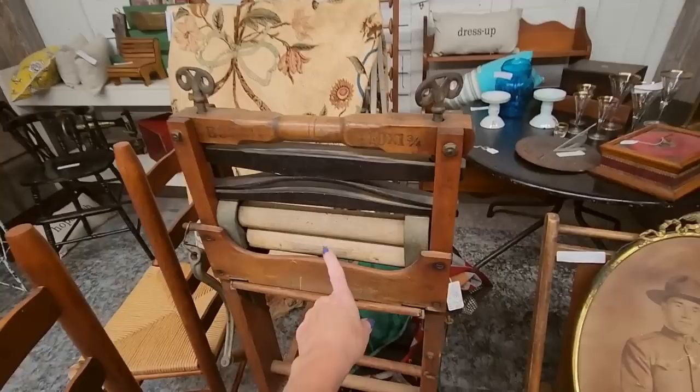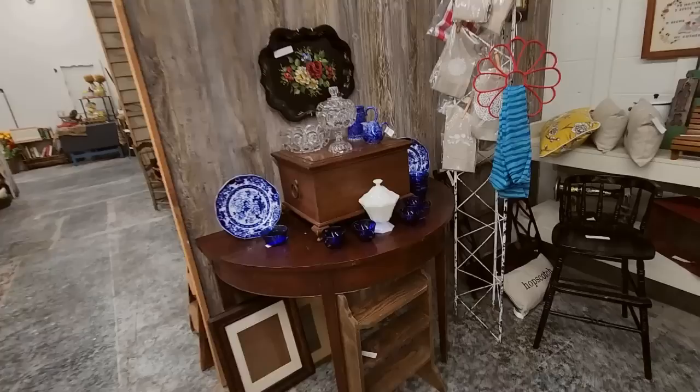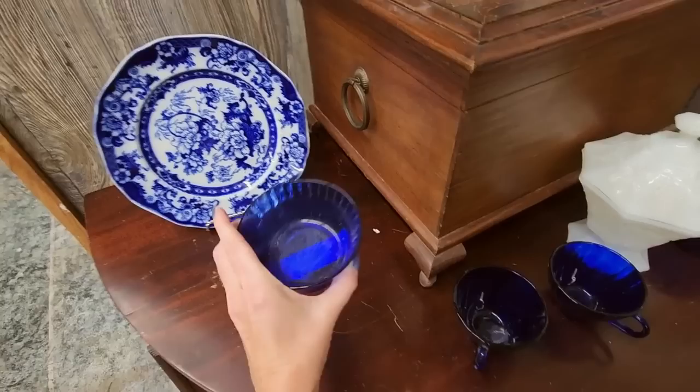Wow. Oh, look at the cobalt glass. Look at that. Oh, I love this stuff. I love the color of this stuff. The cobalt glass. Like, that is so pretty. Wow.